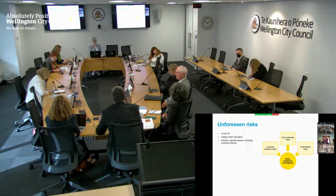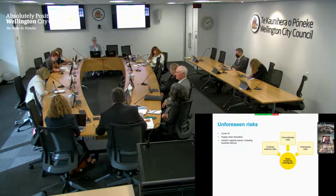So what that then comes to is our three risk categories: the contract retained risks, the cost estimates, and the unforeseen risks. What we have to manage those is the contingency. So the 24.3 million that we mentioned in the budget, that's our dollar figure to manage those risks. Everything else is largely accounted for.